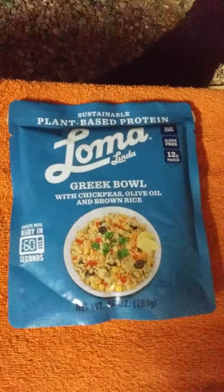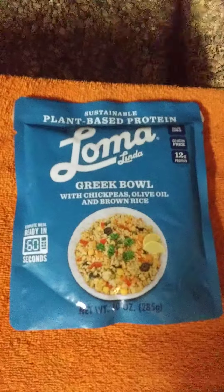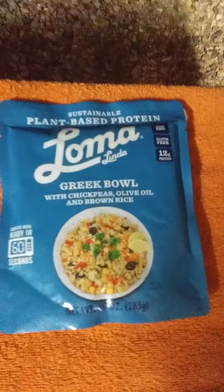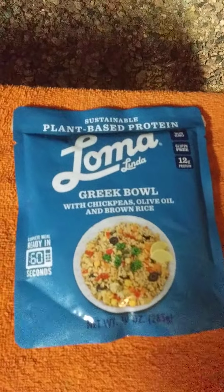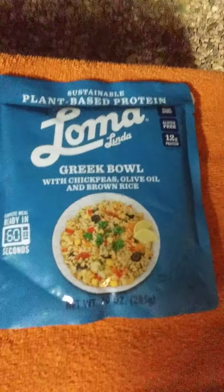Just heat this stuff up. Either throw it in a pot of boiling water, or leave it in the sun for a while. It's ready to go. If you don't want it to be vegan or vegetarian, just add whatever you want to it.